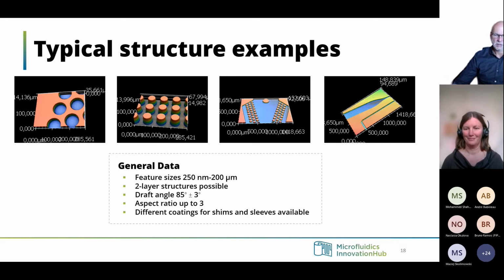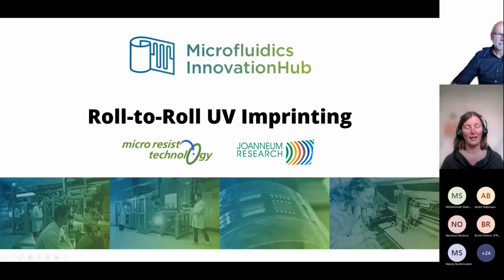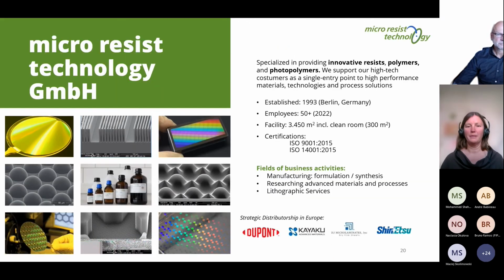Now we move on to Anja Haase from Joanneum Research and Mirko Lohse from MRT, and they're going to tell us what they actually use these shims for and how they engage them in their process. And we go from here. Anja, please. Thank you. Please one slide back.